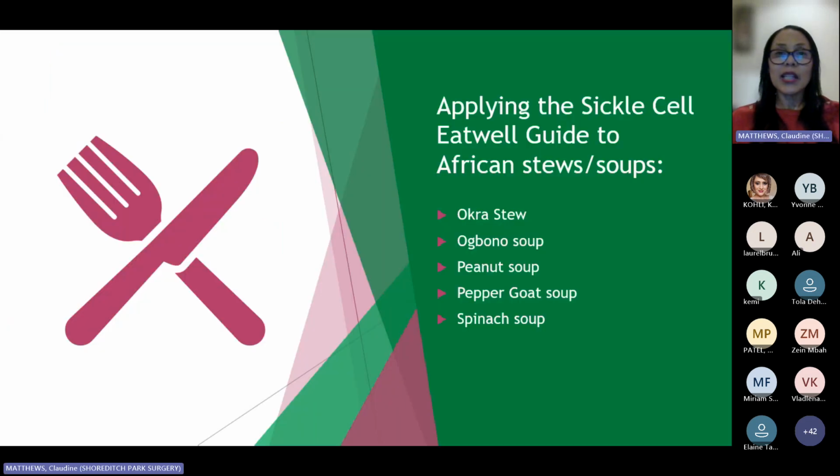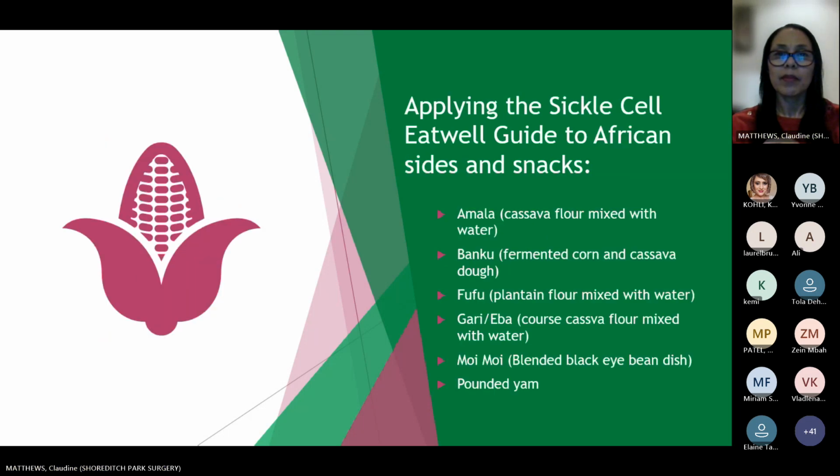So thinking about other examples: okra stew, ogbono soup, peanut soup, pepper goat soup, spinach soup. Again, same principle as I've been talking through. When you make those foods, what are you using? How much are you using? If you're using oil, how much oil are you using? What type of oil are you using? And make those adjustments so that you can get the benefit and the enjoyment, but still ensure that you're not compromising your health.